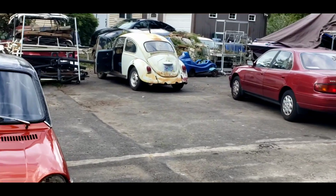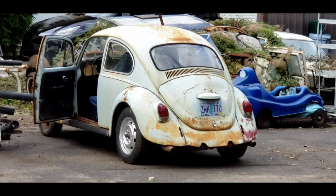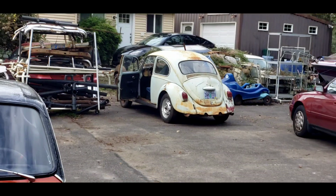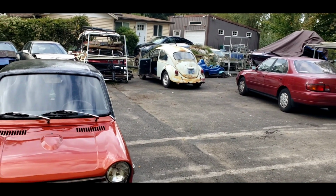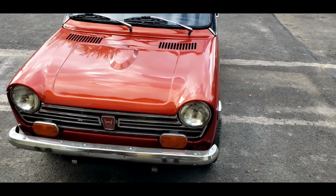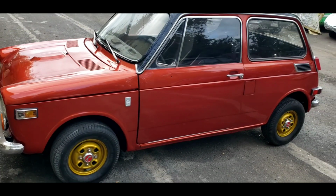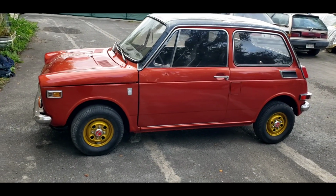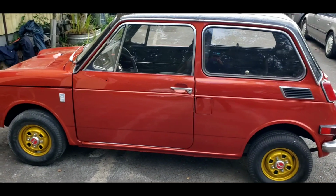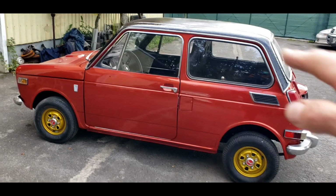Last week we did a big revival, I guess you might call it, on that abandoned Beetle that I took under my wing and got going. Today we're going to do something a little different. We're going back to our microcar roots. Not a two-stroke microcar, but a four-stroke Honda 600cc little sedan here. They made two versions, the coupe and the sedan. This happens to be the sedan, more squared off.